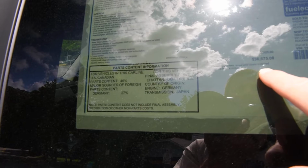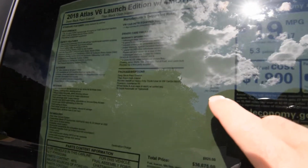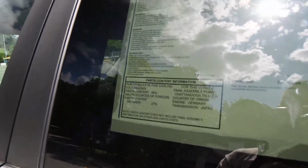$36,675 is going to be the MSRP on this. You'll notice the only options really, if you can see that, are going to be monster mats, a roadside assistance kit, and wheel locks. So this one is value packed.